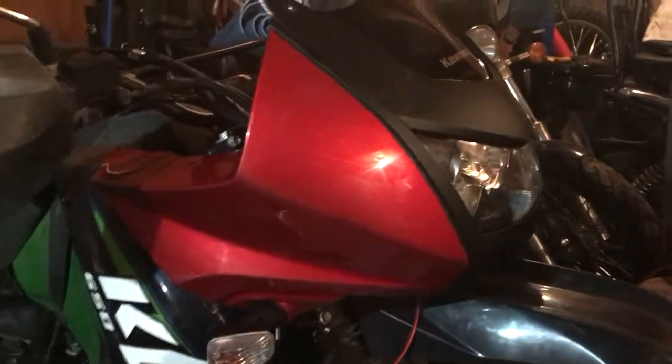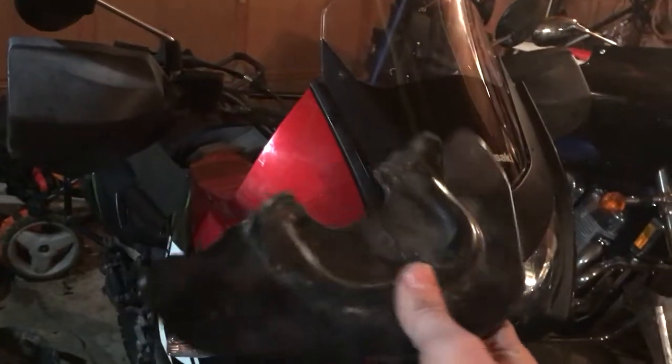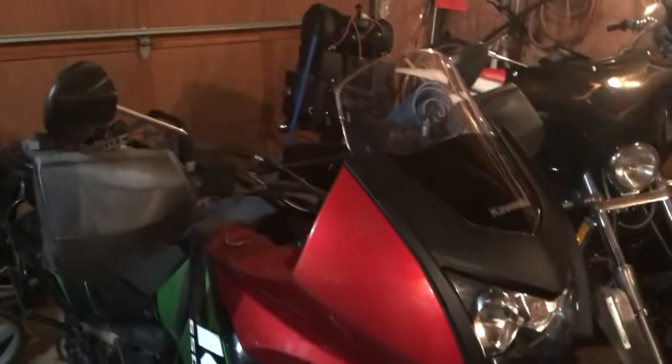So everything's just setting together right now. I might pull this whole thing apart to get the screws from the inside. Still gotta figure out where this goes. It's a panel that goes somewhere.